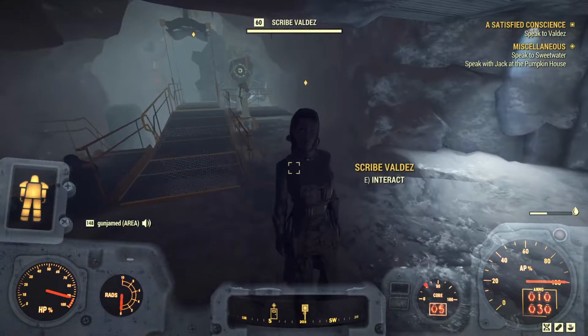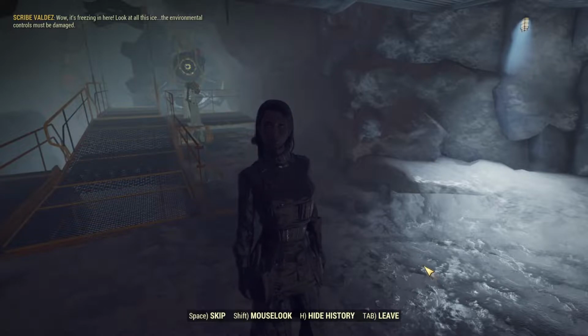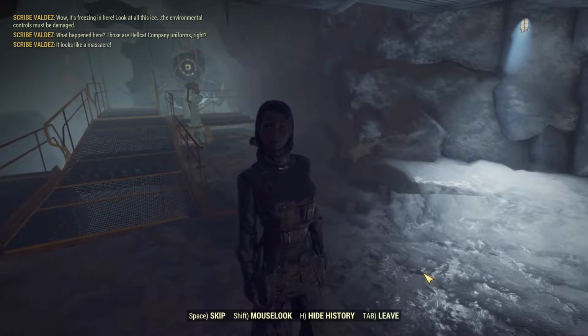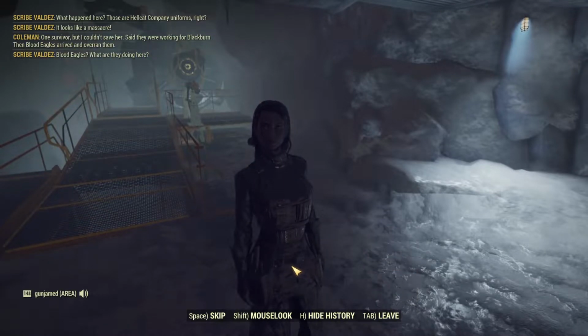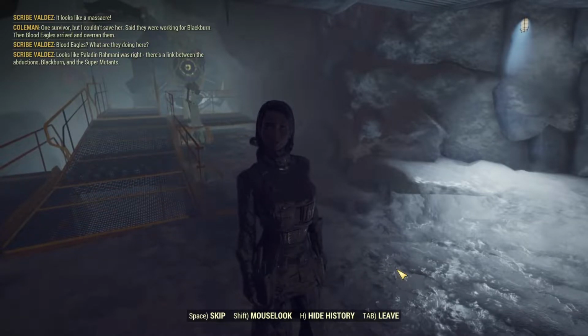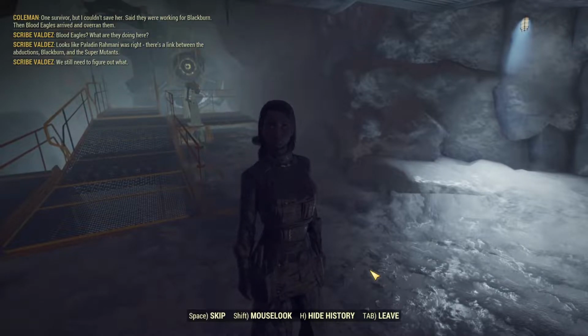Ah! It's already here. Wow, it's freezing in here. Look at all this ice. The environmental controls must be damaged. What happened here? Those are Hellcat Company uniforms, right? It looks like a massacre. Yeah, it wasn't me either. I found her, but I couldn't save her. She said they were working for Blackburn, then Blood Eagles arrived and overran them. Blood Eagles? What are they doing here? Looks like Paladin Romani was right. There's a link between the abductions, Blackburn, and the super mutants. We still need to figure out what.